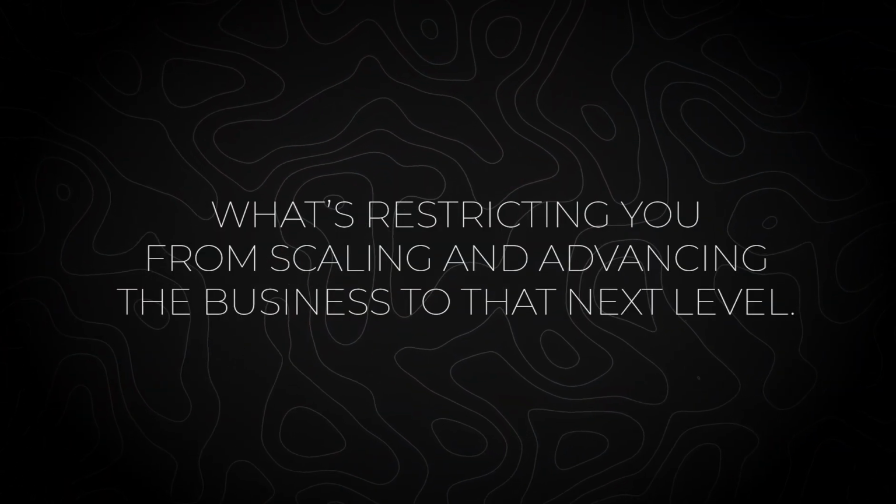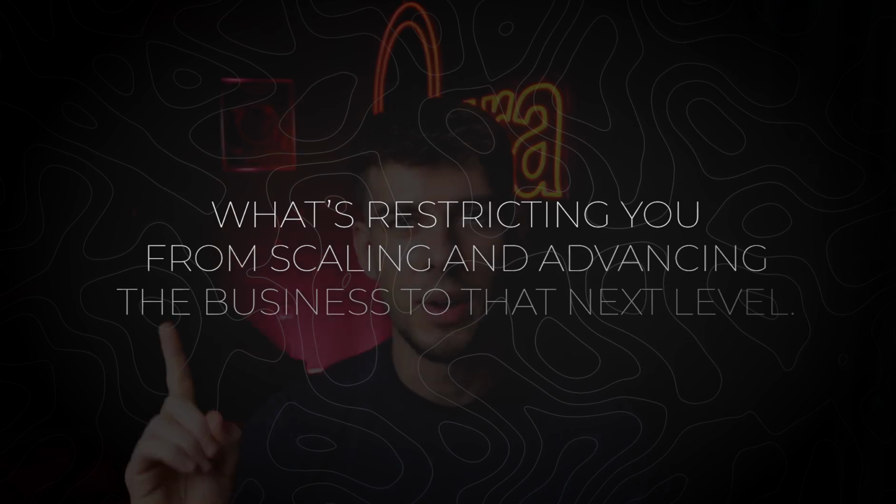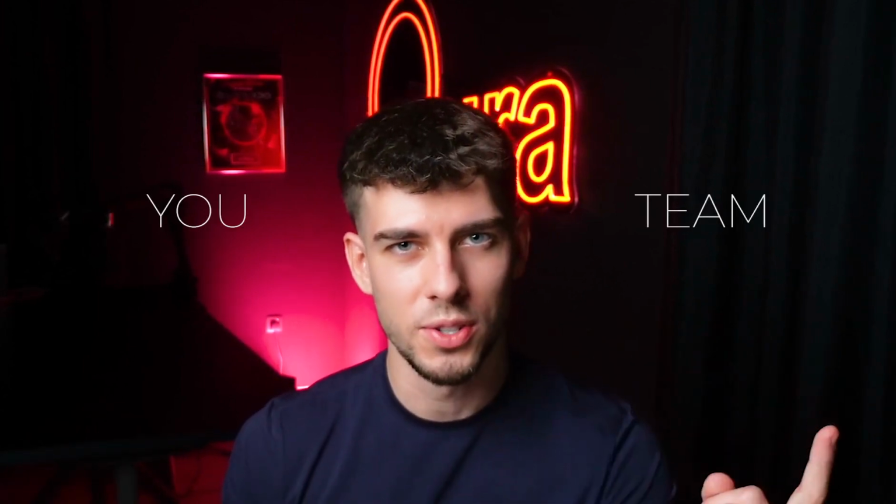Now, when you're the bottleneck, and by the way, if you don't know what a bottleneck is, it's basically what's restricting you from scaling and advancing the business to that next level. If we're talking about yourself as being the bottleneck, there are two things that you can do. You can either invest into yourself and learn a skill and get better, or you can just outsource it, which then goes into the second bottleneck, which is your staff and your team members, right?